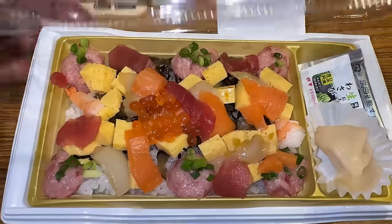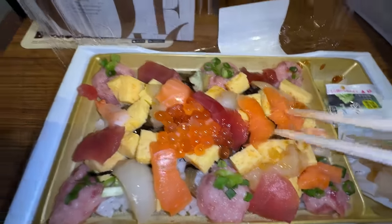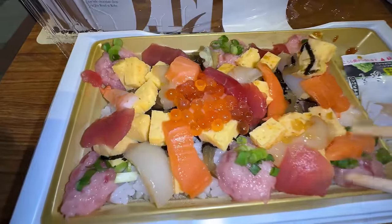Got this chirashi plate. It's only about $6. There's lean tuna, there's chopped fatty tuna, salmon, tamago, there's shrimp, ikura. Oh, this is so amazing. $6. Unbelievably fresh and delicious.